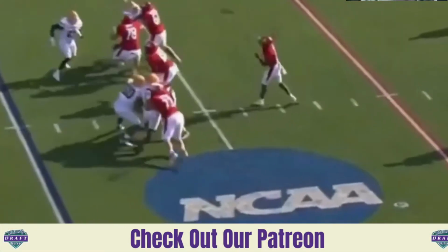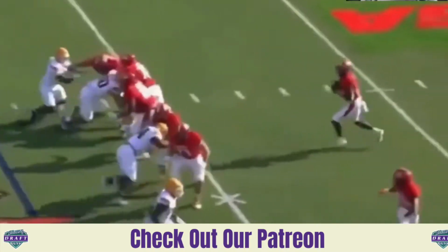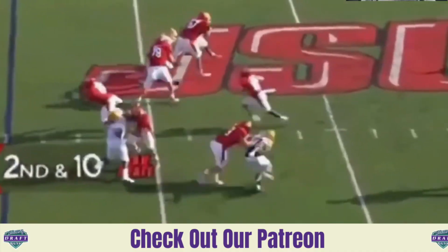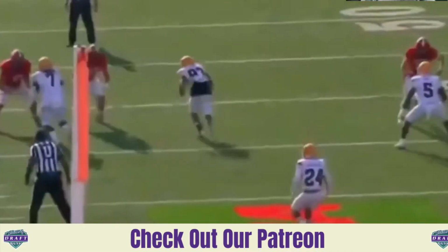Typically, when you're this early in the draft process, not many sub-Power 4 school players are getting a ton of buzz. But each and every year, you'll get a couple, and those are definitely players you need to keep an eye on in any given draft.